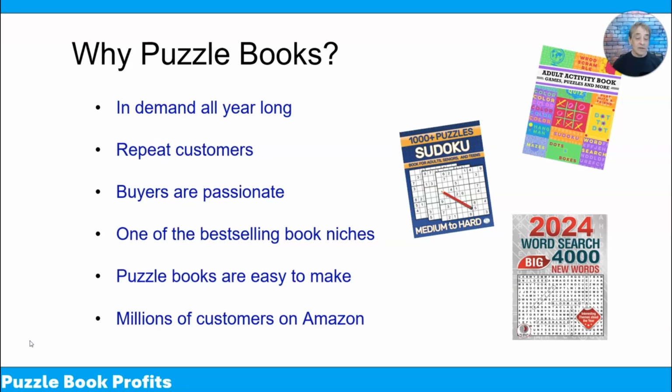Millions of customers on Amazon. So when you have a book up there for sale and people see it, it can essentially be seen by millions of people. Realistically, maybe a few hundred or 1,000 people will see your book cover because they're searching for a certain type of book. But that's all you need to start getting business and getting your book sold, and you make royalties.